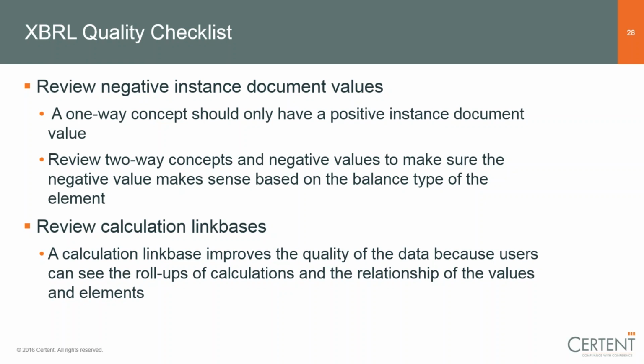In addition to negative instance document values, you want to review your calculation link bases. I don't know if any of you who file publicly remember, a couple of years ago there was the Dear CFO letter that went out to some companies. Basically, that was sent to companies that were not including any calculation link bases within the documents. The calculation link base is important because it improves the quality of the data, and users can see the roll-up in calculation and relationship of elements to values within the document.